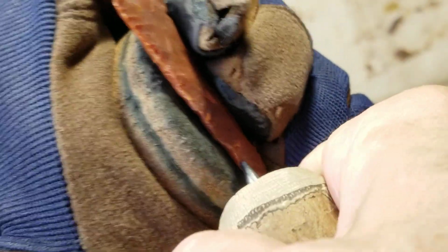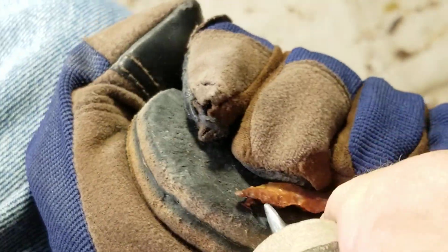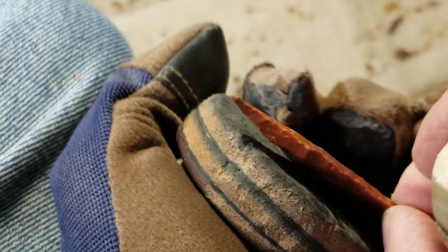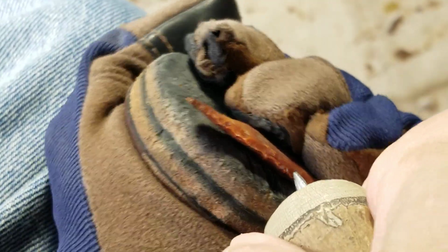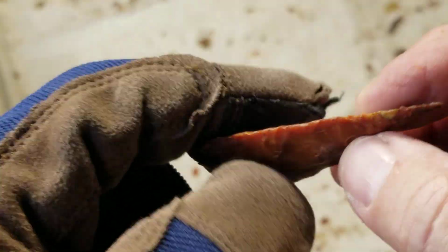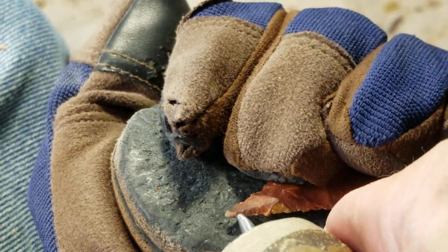Some of them will rely heavily on sinew. Some cultures rely heavily on plant fiber. Some cultures rely heavily on glue. And some cultures rely heavily on all three. So you could get points that are combinations of those. Now, I don't know if I've seen the combination of plant fiber and sinew on the same point as wrapping, but it's possible. You could wrap it with sinew first and then wrap over the top of the sinew with a plant fiber. Nothing says you can't do that to protect the sinew, keep it from getting wet. Who knows?